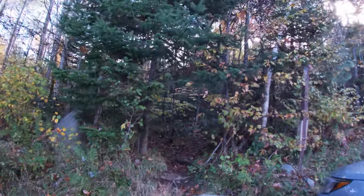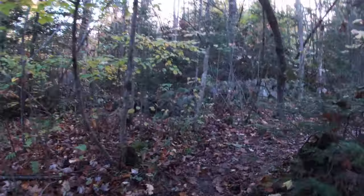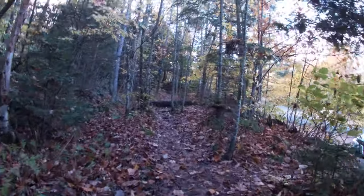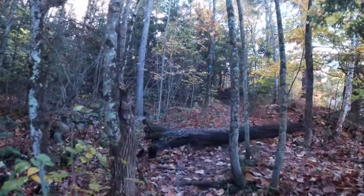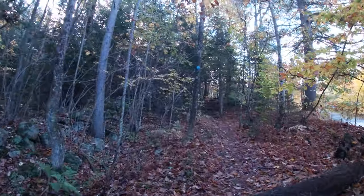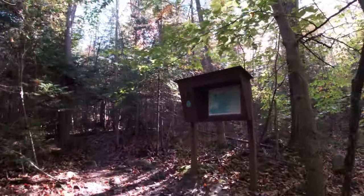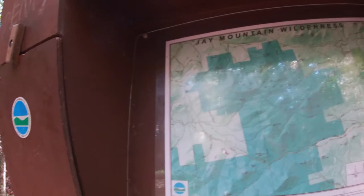I'm gonna head up J Mountain here. Just leaving the parking area. No real sign for it right at the beginning here. But being up here a few months ago, I know the trail register is right up here in the woods. Here we go, trail register. Sign in case we get lost. All right, starting off on the trailhead.